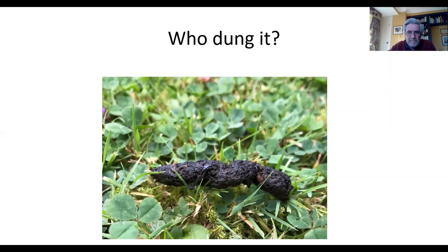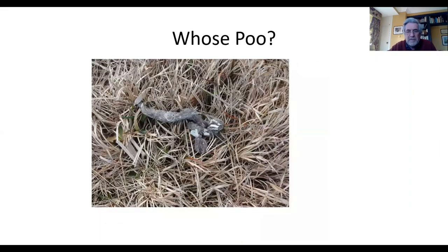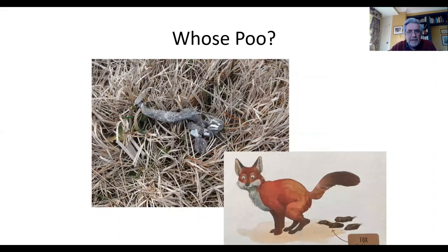What about this one then? You should all know this one. So here we are, walking across the lawn in the morning, and here's this couple of inch long dropping, and you have a look at it and you can see it's full of invertebrate remains. There's some beetle elytra and other bits and pieces in there. That's a fairly obvious one. There's the hedgehog, always a good one to find. And this one is the classic for the wet grassland wader warden, and this is fox that you'll be looking out for.